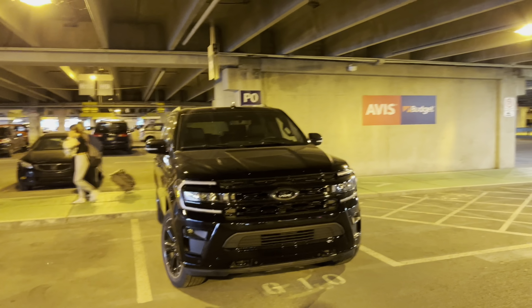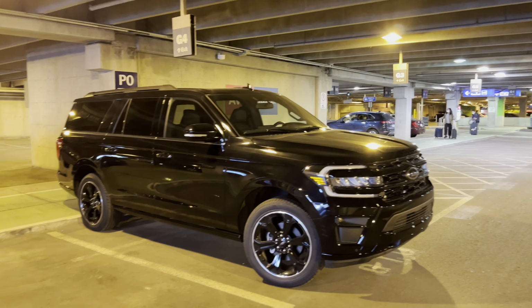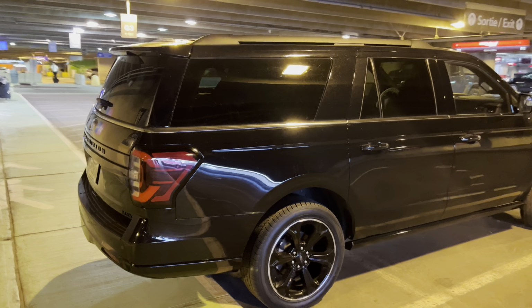There's a compact Chevy. And we got an Expedition here. All blacked out, that looks pretty nice. And we got a Grand Cherokee down at the end. And I think that's going to wrap it up for Avis. There's actually not much to show you out here.